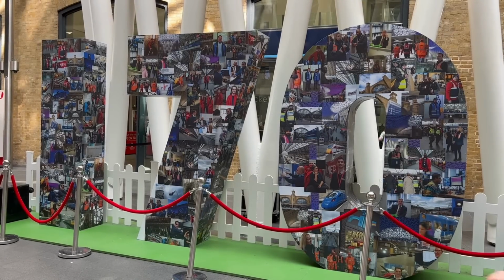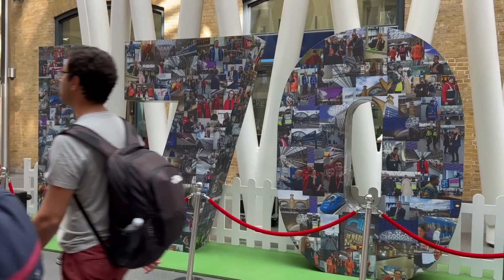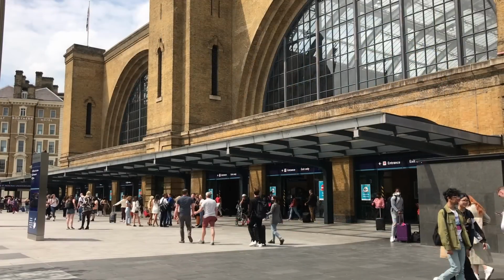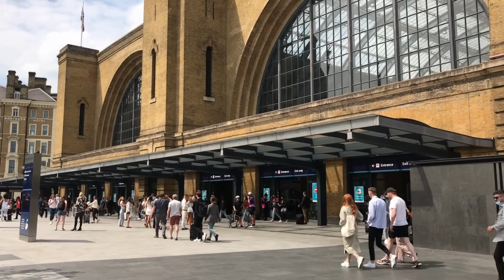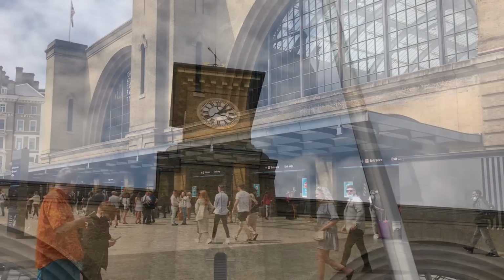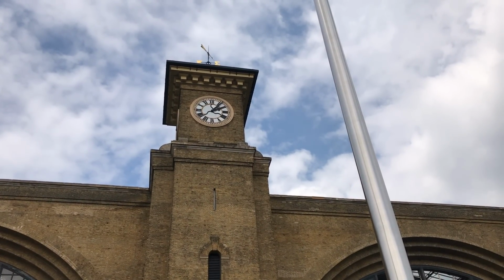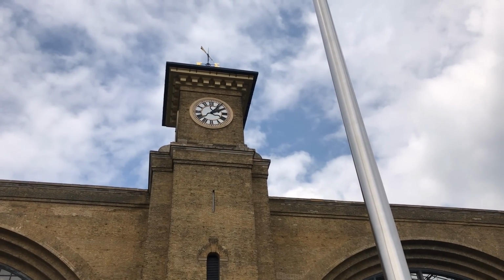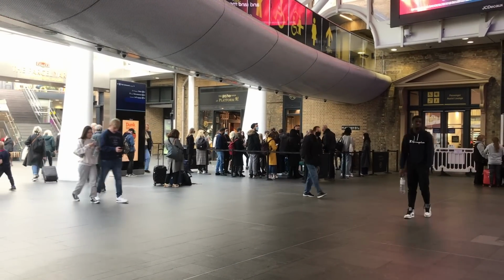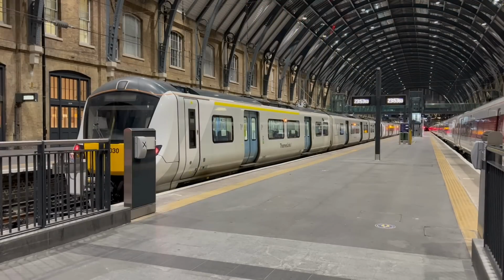Today, the 14th of October 2022, is the 170th birthday of King's Cross Station. And I have no video planned. This despite the fact that King's Cross is probably my favourite of London's mainline termini. I'd like to do an in-depth history of the station at some point. But for now, I thought I'd just do a quick video talking about why I like it so much. Put simply, I think the station, as it currently stands, is an example of modernisation done right.